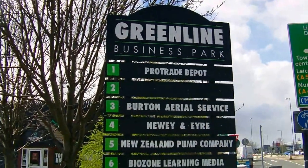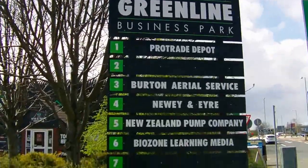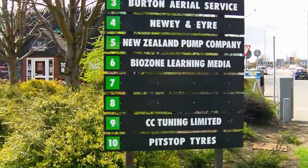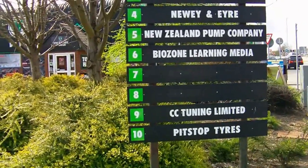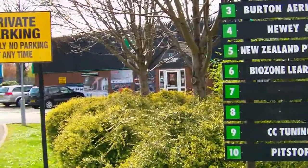Okay then guys, here we are at Green Line Business Park. This is where the new Portal premises is located. We are units 7 and 8. I'm going to walk you over now and you'll get to see the outside and then the inside. Inside we've got a few of the tables resting against walls, but you get a sense of the size of the place. So if you stick with us, I'll show you around inside.